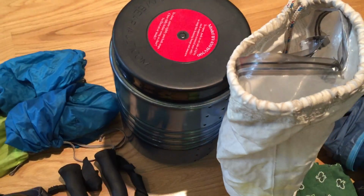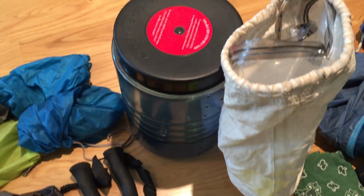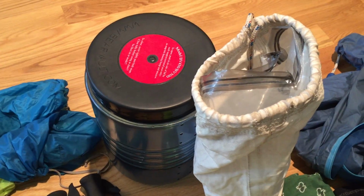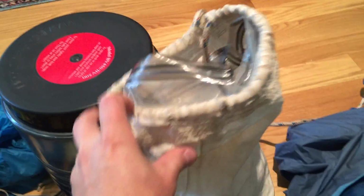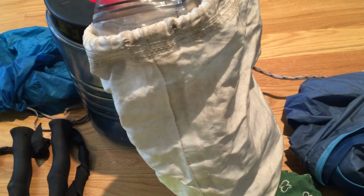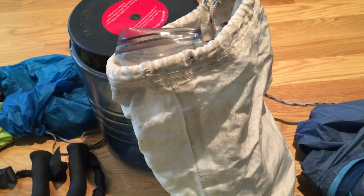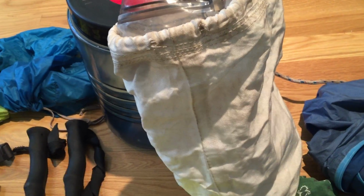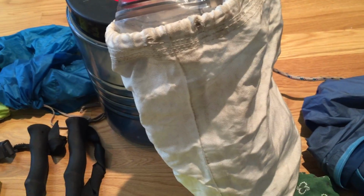That's my bear canister. That speaks for itself. You'll figure that out once you get to it. Not a great item to carry around, but you have to. And then that's my sack, and this is my food sack for, I guess, the Oregon and Washington. And I also had another food sack to start with that was much lighter, but the bugs could definitely get through it. So make sure you have something that's durable and keeps bugs out.